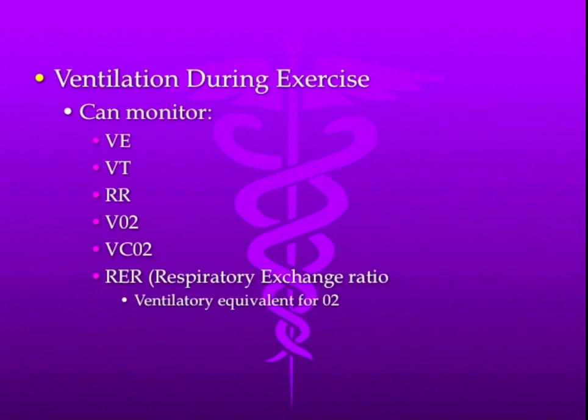When we do exercise, we want to look at ventilation and we want to monitor certain things. We want to look at minute ventilation, tidal volume, respiratory rate, oxygen uptake, carbon dioxide production. Remember the respiratory exchange ratio, 0.8. It's the equivalent, ventilation is the equivalent to the oxygen part of it. If you recall the respiratory quotient, we look at the relationship between oxygen consumption and carbon dioxide production.